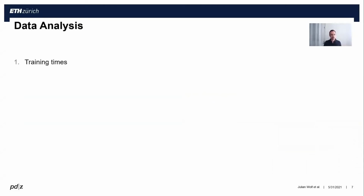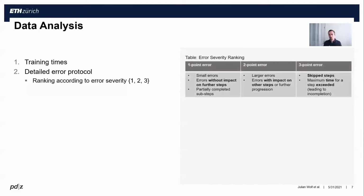We measured training times. We derived a detailed error protocol where each sub-step or each error for a sub-step is ranked by severity with a factor between 1 and 3. A 1-point error is a small error without impact on further steps. A 2-point error is a larger error that has an impact on further steps. And a 3-point error is either a skipped step or if the maximum time for a step is exceeded, which then leads to incompletion in our analysis.